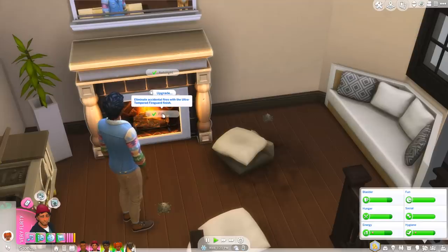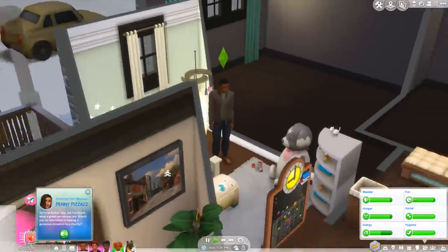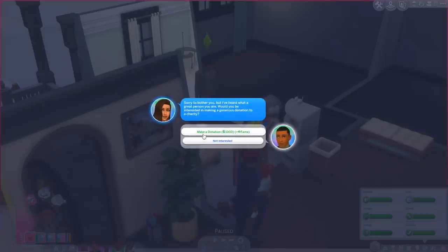Eliminate. That means completely. That doesn't say eliminate the chance of a fire. It literally says eliminates fire. That did not eliminate it. Sim gurus, I have something to discuss at EA Play. You best believe that I am going to get as fired up as that cushion just was.